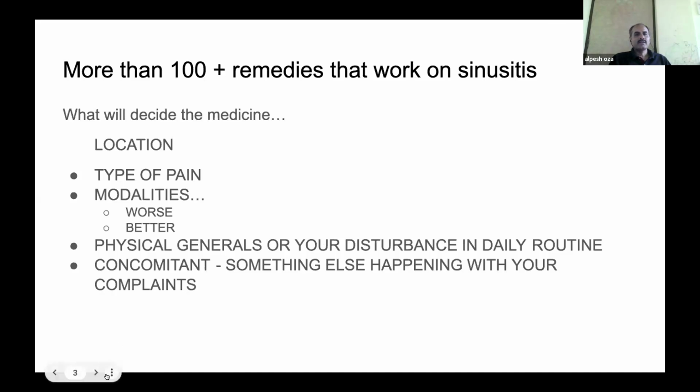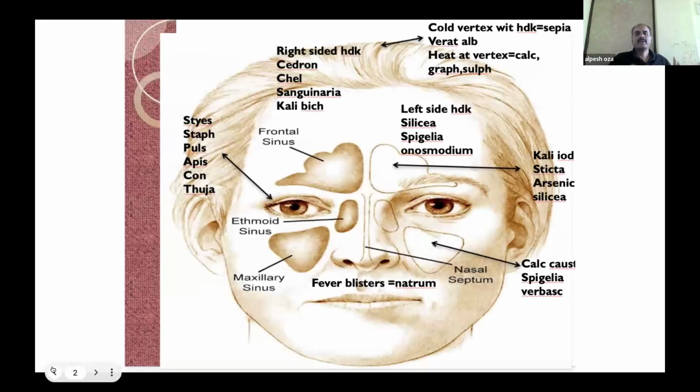And you see that there is something else we also need, which is the concomitant, which is an additional symptom or additional type of pain or any other complaint which is happening in another part of your body. And based upon that, the remedies are classified into various locations which we see that act.